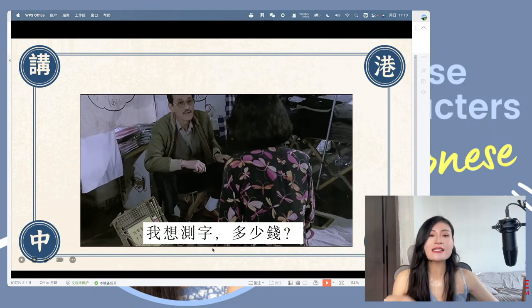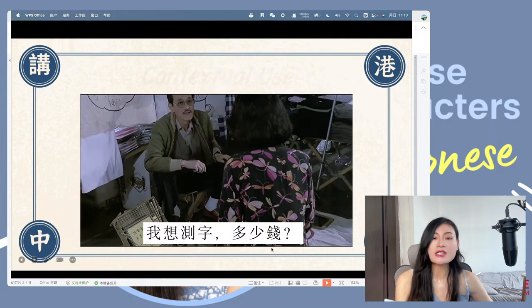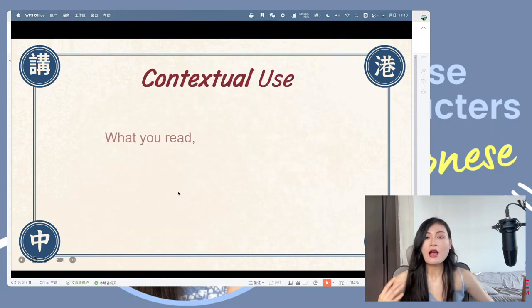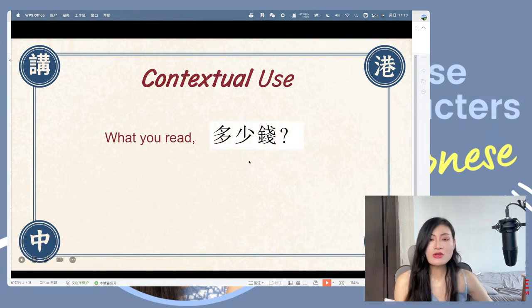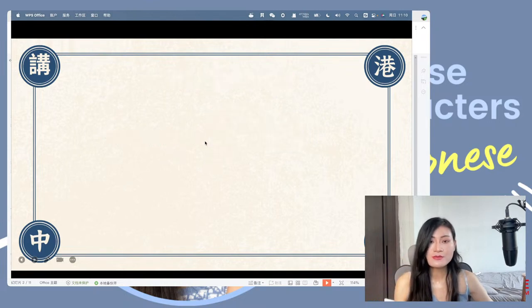So here, 測字 is this kind of procedure. So here, 多少錢? So you will find that when we watch the movie, what you read is like 多少錢, but just now, what do you hear? You will hear her say it differently. Let's try one more time.